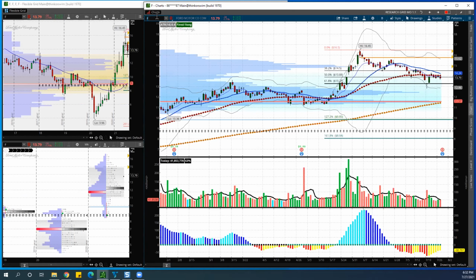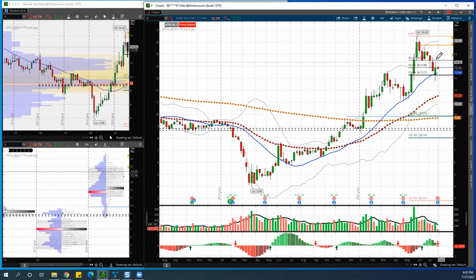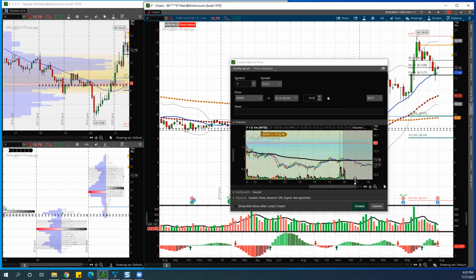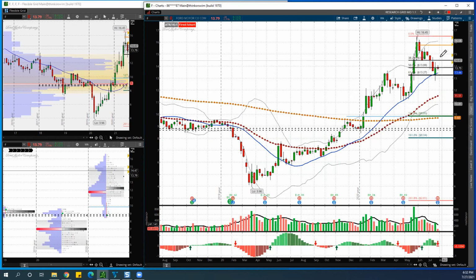13.75, 13.79. We're coming into earnings. I was looking for this one to have a daily buy or weekly buy right here. So over 14.32, we can take a look at that one and see how the volume is working. I don't like the fact that this retracement is a little too deep for my liking. You guys know the Fib theory. If we go down 61, 60 something, it's really hard to make new highs.